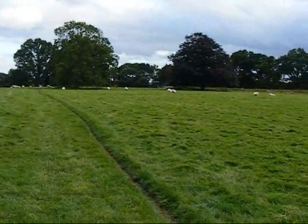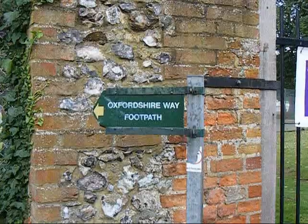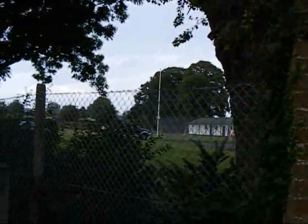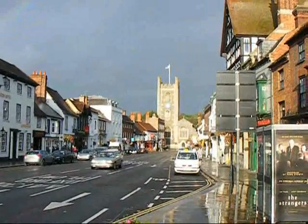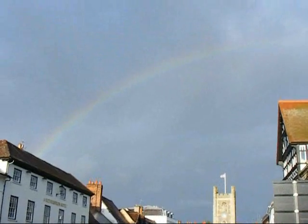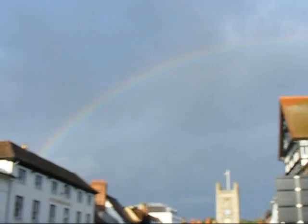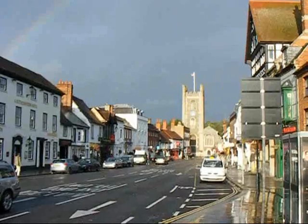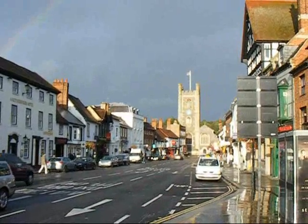The wind is very fierce. That's the end of the Oxfordshire Way in Henley, flashing down with rain again. Now at Henley-on-Thames and the end of the walk, and there's another rainbow. I don't know whether it will capture it. Anyway, this is the end of the walk along the Oxfordshire Way today.